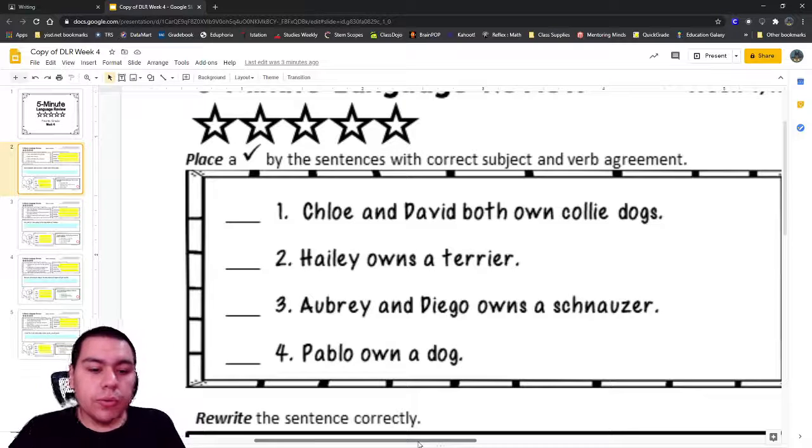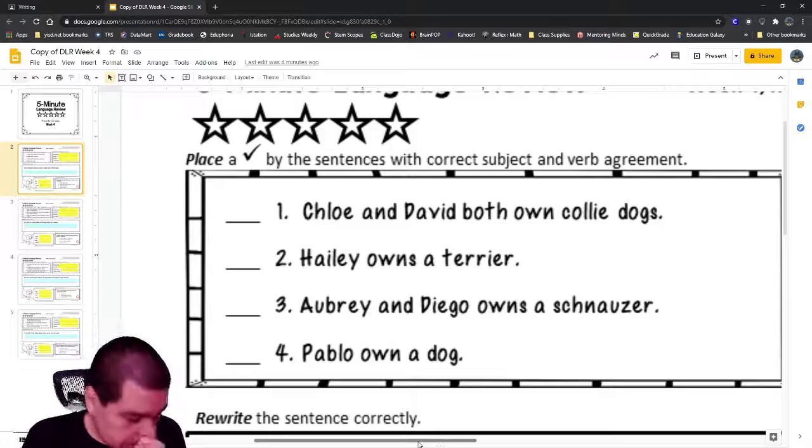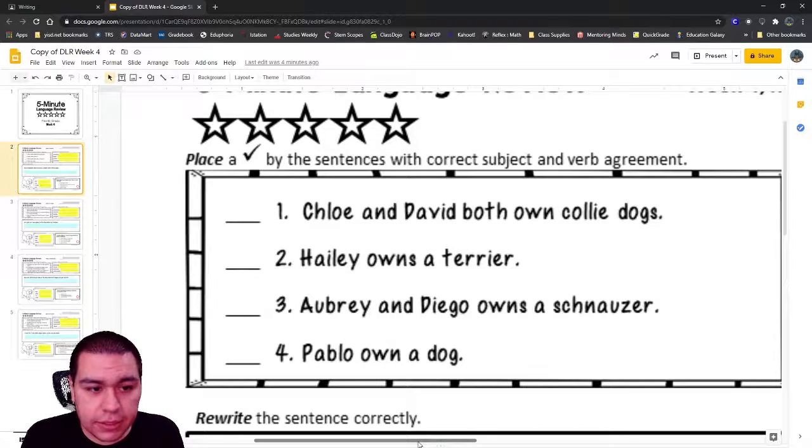So with subject and verb agreement, if the subject is singular, if there's just one, then the verb also has to be singular. If the subject is plural, then the verb also has to be plural. And usually the way you can tell is if you take a look at the S's. If the subject has an S, the verb should not. And if the subject does not have an S at the end, then the verb should. And that works with most things unless we're dealing with certain verbs.